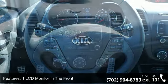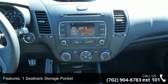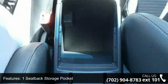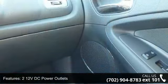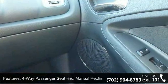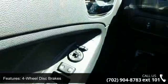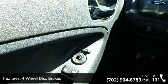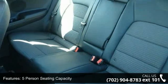This vehicle's top features include one LCD monitor in the front, one seatback storage pocket, two 12-volt DC power outlets, four-way passenger seat included, manual recline, four-wheel disc brakes with four-wheel ABS, five-person seating capacity, 60-40 folding bench front-facing fold forward seatback cloth rear seat and AC.